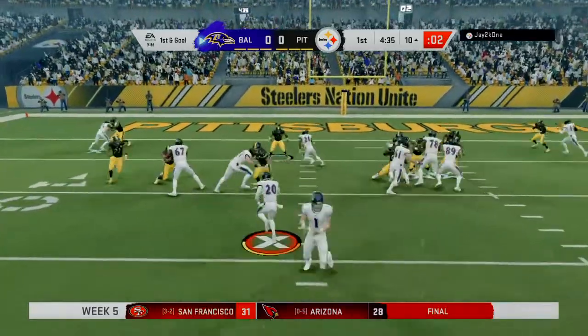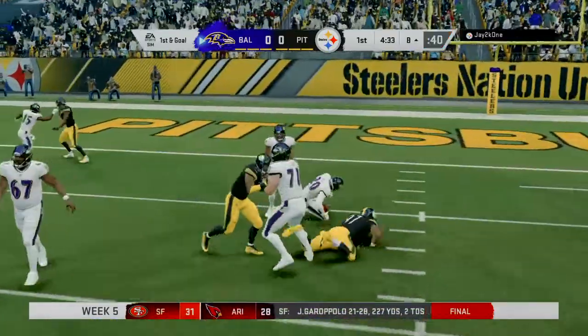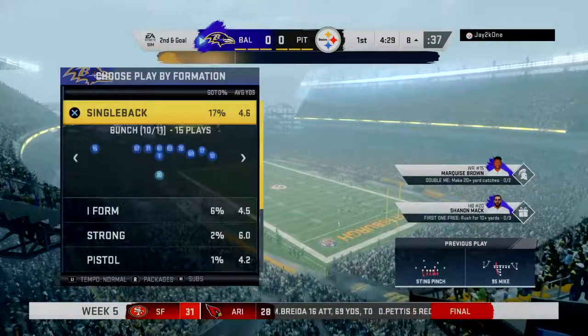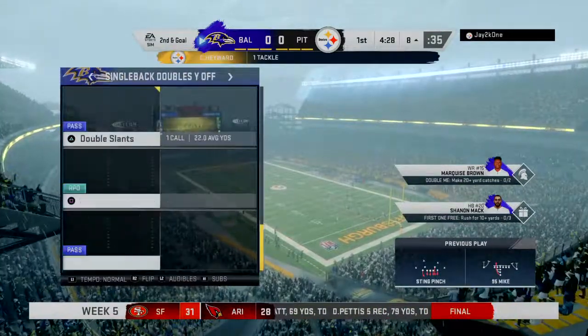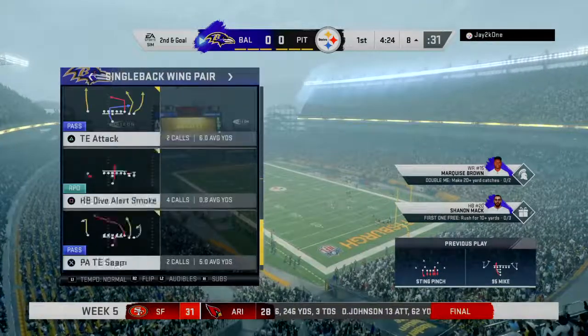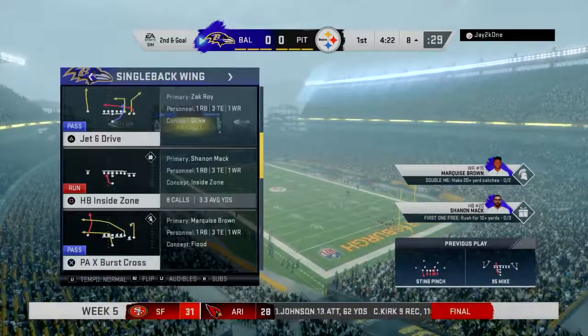They'll run here with Mack. Only about a yard there as he takes it from the 9 to the 8. Well, it's been the air game that's taken them down on this drive before they finally turned around and handed it off on the last play. And now they're looking for the big boys to get him in the end zone.